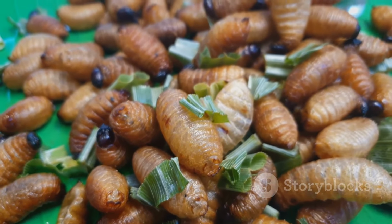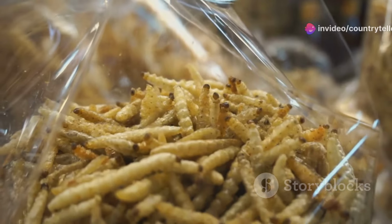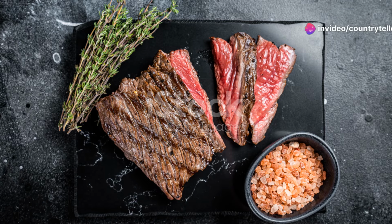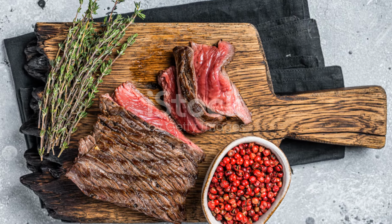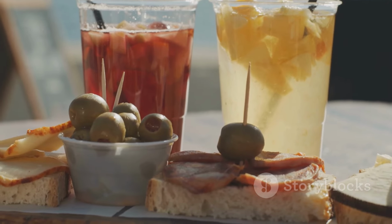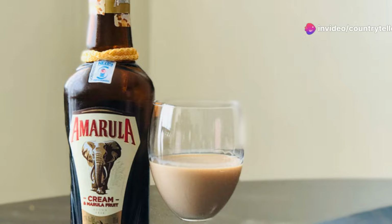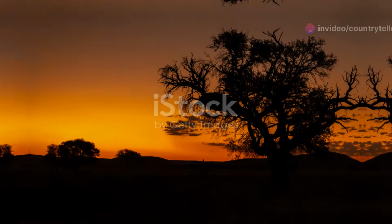For the adventurous foodie, trying mopane worms is a must. These large caterpillars are a good source of protein and are often dried or fried. Game meat such as oryx, springbok and kudu is also commonly featured on Namibian menus. Be sure to sample some of the local drinks, such as walende and mataku. And don't forget to try the amarula, a creamy liqueur made from the fruit of the marula tree.